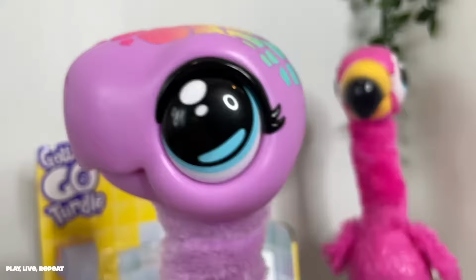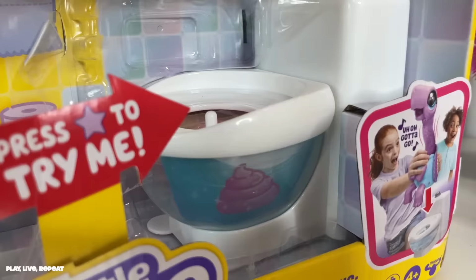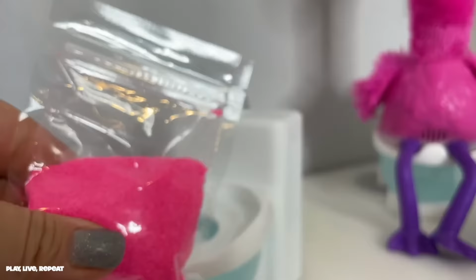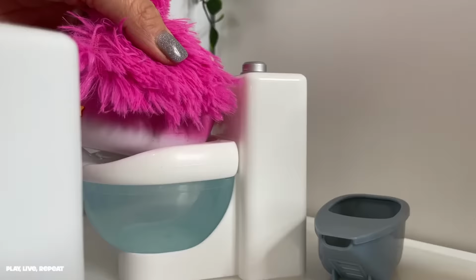So let's put our little turtle over here. And just like Sherbert, we have these flexible little squishy feet. Let's get the turtle toilet out. I'm really happy, we have a resealable bag. I don't recall there being one for the Gotta Go Flamingo, so that's really awesome. And here is the toilet. It's just like your toilet for Sherbert. Sheldon has the same toilet.